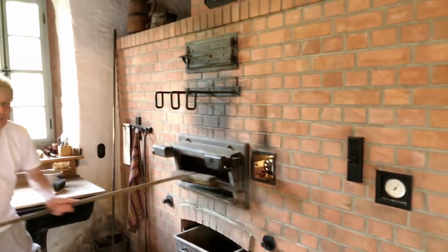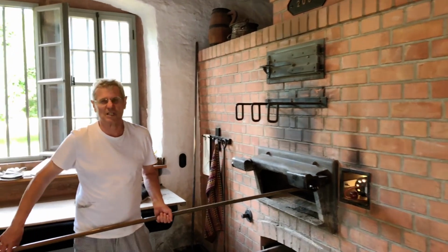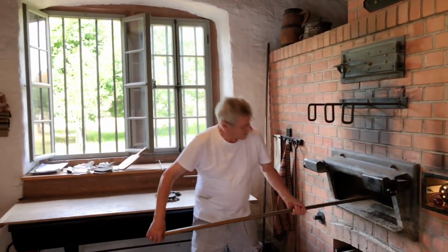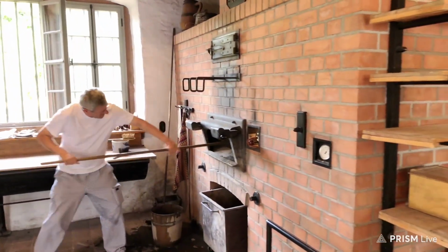Do you have another session today? Another baking? Yes. Oh, they have another one in 10 minutes, so we might pop back and let them do their job. But have a quick look at those beautiful breads.